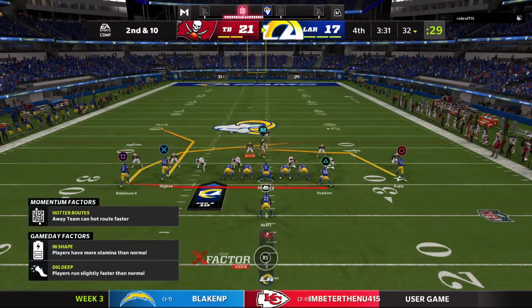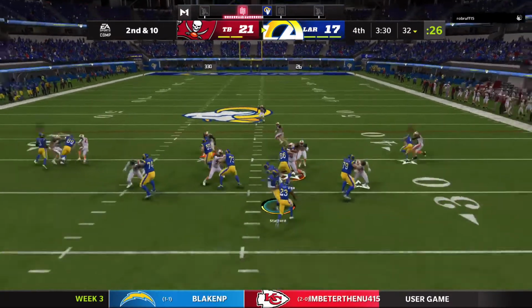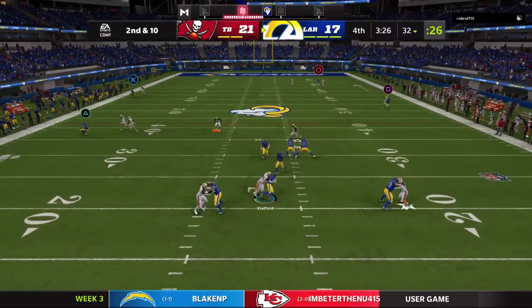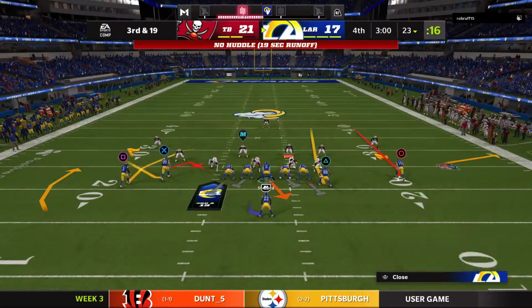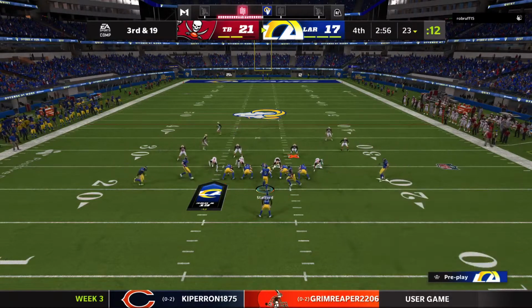45, 50. They'll fake the give. Now Stafford. Oh, the Buccaneer pressure too much. Down he goes. So now Stafford and the Rams after the sack. And they're staring up at a 3rd and long.